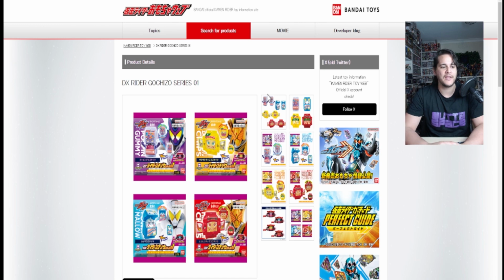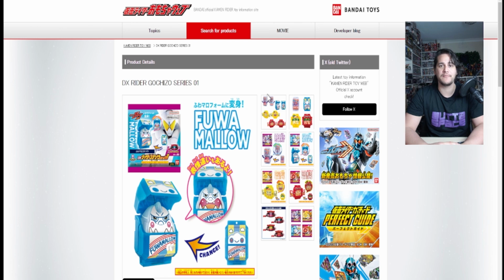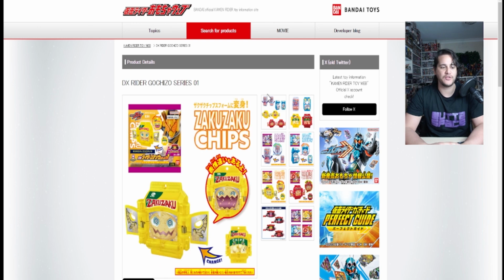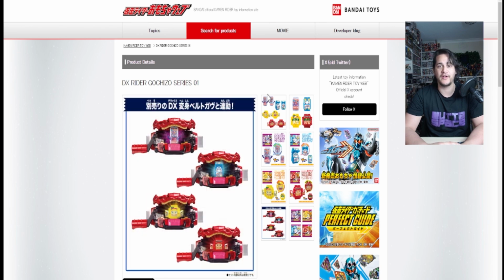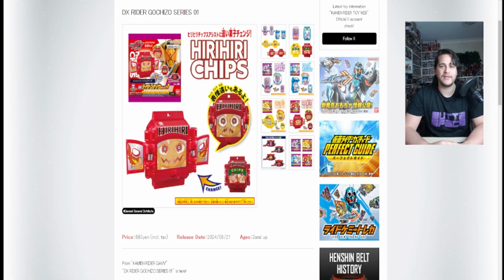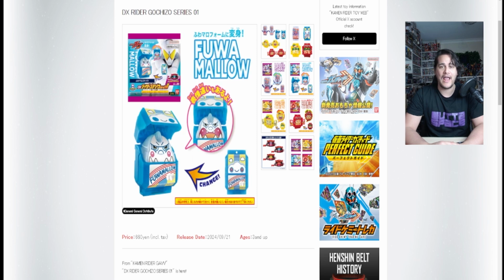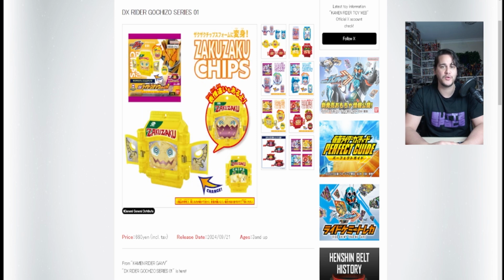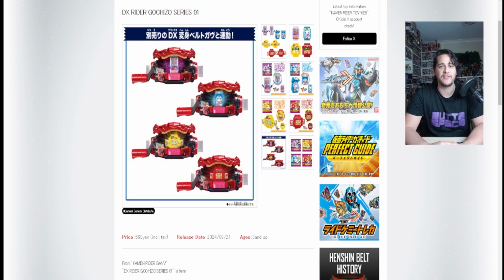Now, the next item is the DX Rider Gochizo series number 1. This is a set of 4 different Gochizos in blind bags. You can get one of either 2 versions of a Gochizo. You can get the normal version or an alternative face. The lineup includes Popping Gumi and its alternative, Fuwa Malo and its alternative, Zaku Zaku Chip and its alternative, and Hidi Hidi and its alternative. Each blind bag will be 660 yen, released on September 21st. And as of recording, they haven't announced what the ratio for the regular to alternative Gochizos will be. So we don't know how many packets we have to buy to potentially get the alternative Gochizo.